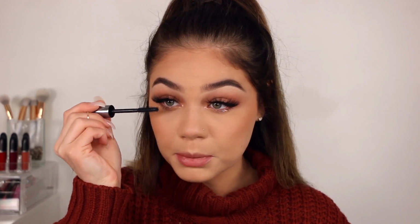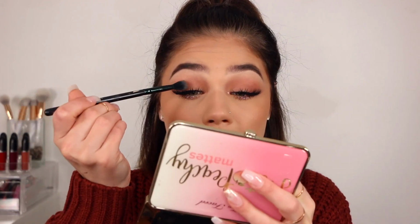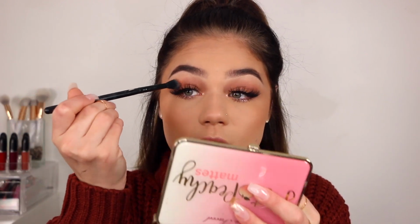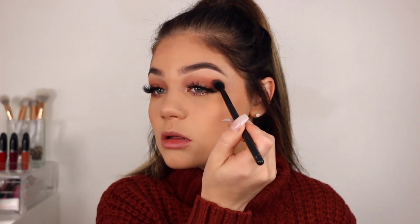Like so. Pretty. Real mascara, and apply a little bit down here to my lower. Just a little bit and run that right here in the crease and intensify it. I'm also gonna bring it down here just a little bit right below the glitter just to kind of give some dimension right there.